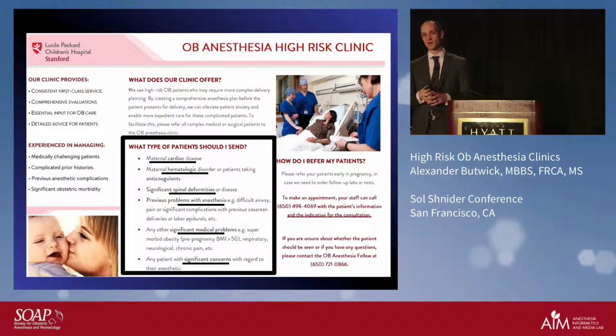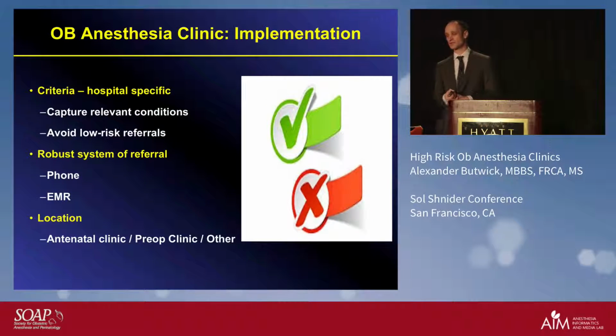So how do you implement a clinic if you're thinking about doing it? And this is really a little challenging, and all I can give you is just advice from my personal standpoint. So much really depends upon the characteristics of the population that your hospital serves. So you want to capture conditions that are relevant to your hospital, and as best you can, try and avoid low-risk referrals, which I know is easier said than done.